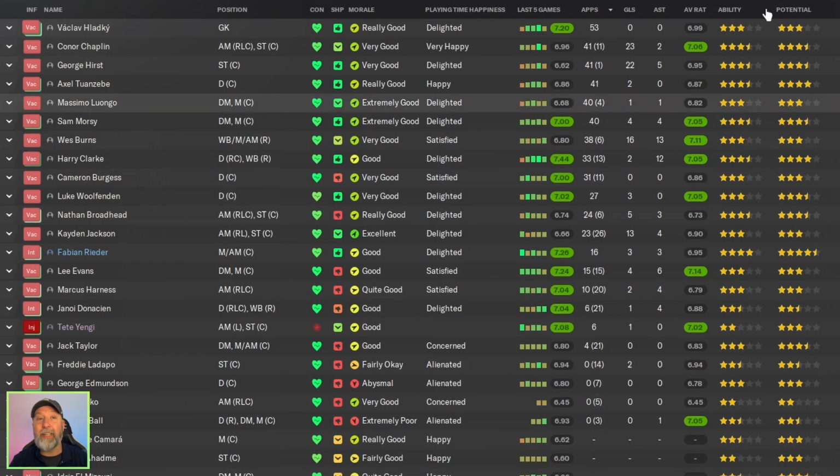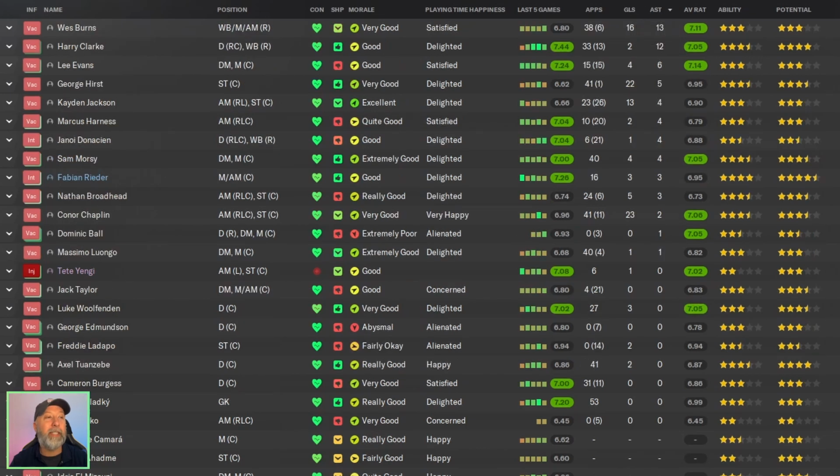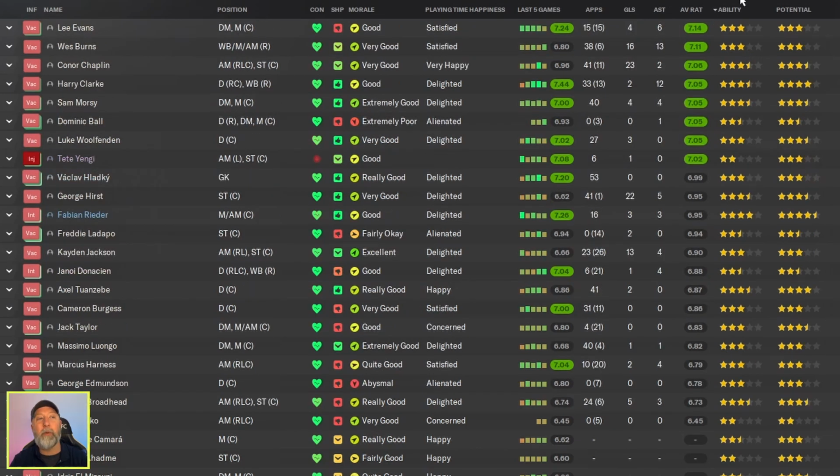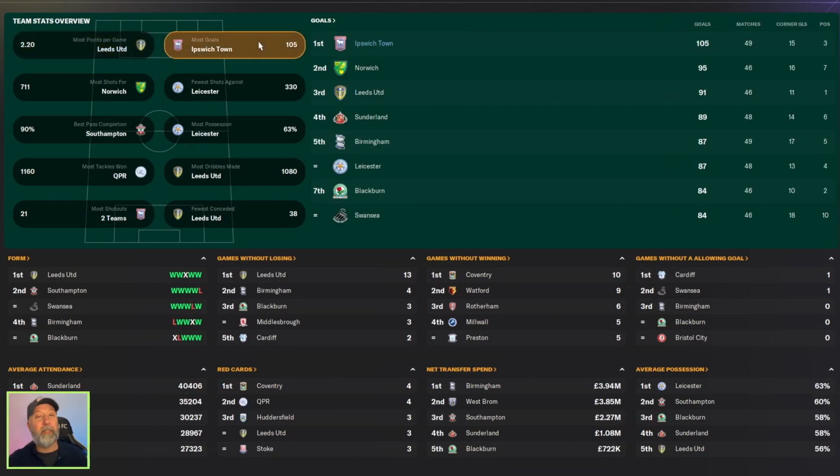So let us take a look at this squad. You can see 23 goals for Chaplin, 22 for Hurst. Not bad for both of them. 13 assists for Wes Burns, Harry Clark with 12, and then average rating 7.14 for Lee Evans. Championship stats, they are here for a bit of it. Most goals, tops of the league. I mean, of course, 105 goals is a fantastic mark for them.